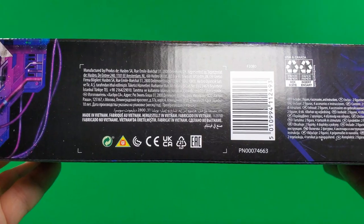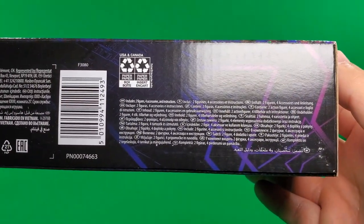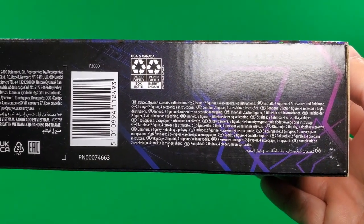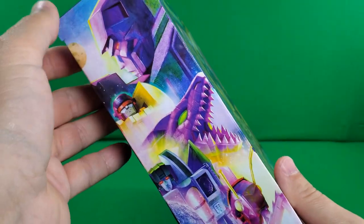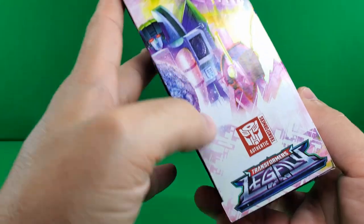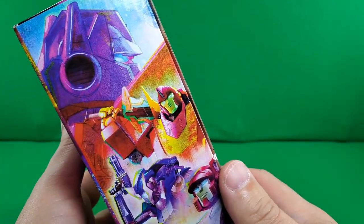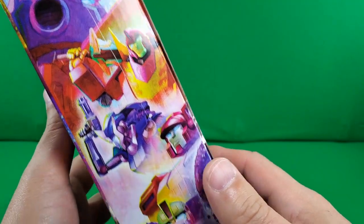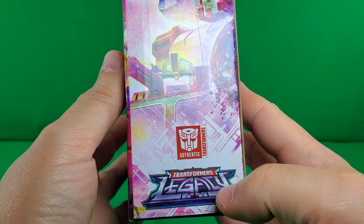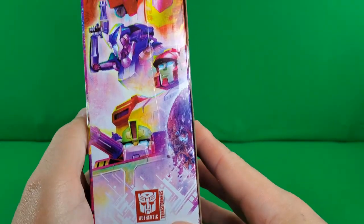On the bottom, small print, fine print, legalese print, made in Vietnam print, symbols I'm not gonna learn, a barcode, recycled stuff, and includes two figures for accessories and instructions. On this side, that Decepticon Legacy artwork and authentic Transformers Legacy. On this side, the Autobot Legacy artwork. So that's kind of cool. Authentic Transformers Legacy. They definitely want to make sure you know that this is authentic.